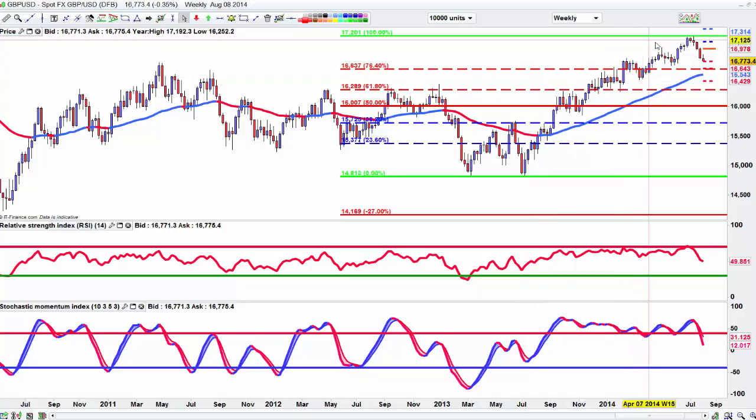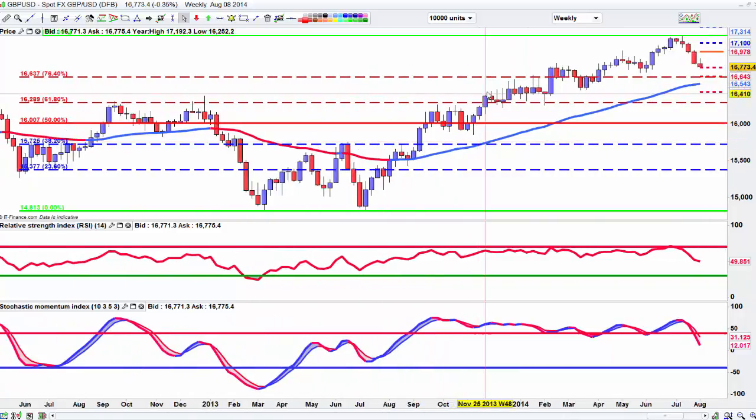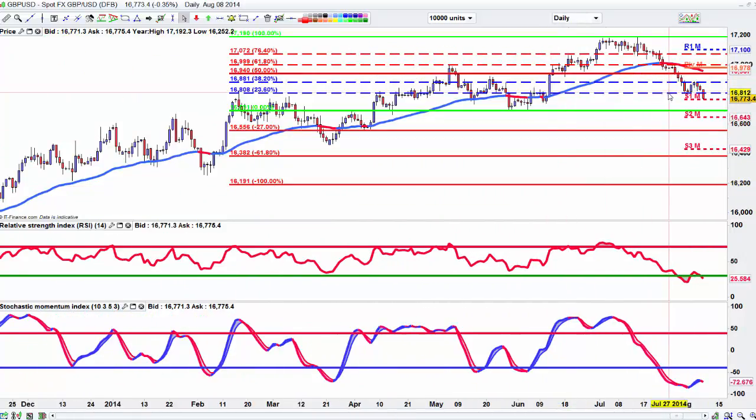4 weeks of selling, so 5 weeks of selling. A bit of a stopping bar there in the weekly on a monthly pivot. So if we start closing above 168 on the daily, then I'd expect to get higher. 168 is a major area of resistance on the daily, and that could well see that dropping. So if that continues, the trend is most definitely down.